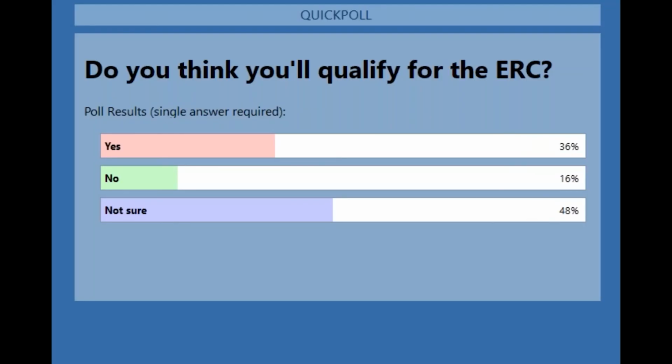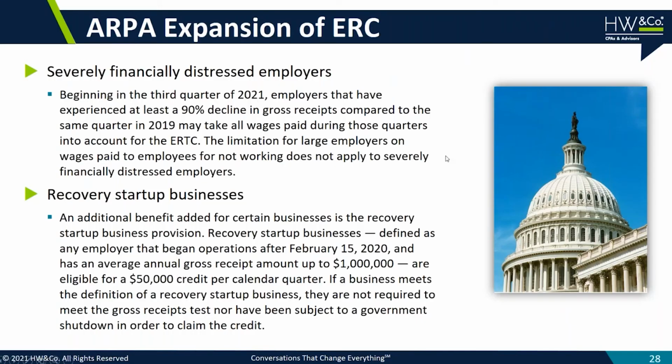All right. Share the poll here. So a good portion of you think you do, and then a good portion of you at this point are not sure. So you'll have to sit back and do some calculations on your own, and hopefully you do. A couple things that expanded the ERC recently: the severely financially distressed employer. This is only related to the last 2 quarters of 21. You can see there's a 90% decline compared to 19. So obviously very significant impact.